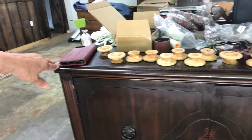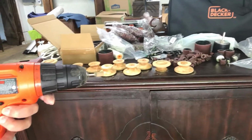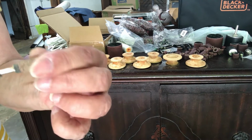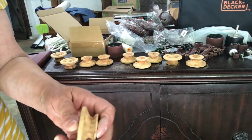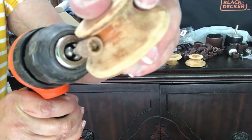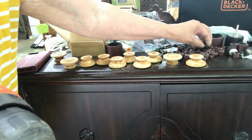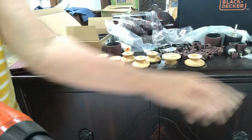Move this out of the way. I got some tips for my sander, a whole bunch of tiny, small tips. These are as small as they get, and I have pulled it off so it's almost to the edge of the bit here, but even still, even as small as this is, it's too big to get entirely into this groove. It just doesn't fit in there. And these are all the other tips that I got, and whoops, I'll pick that up later.